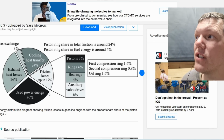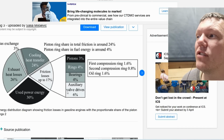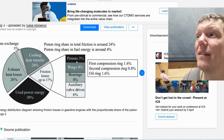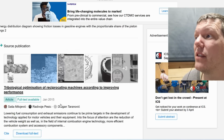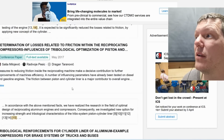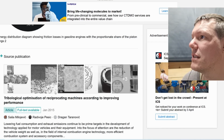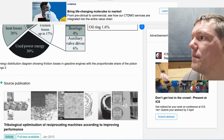And then in here, the friction losses, and auxiliaries, valve drives, so oil pumps, that kind of stuff. Bearings 4%, rings 4%, piston 3%. And you can see your rings there, how much your rings are taking friction-wise. This is actually from a study where they go through and actually do the testing. I think I did download this one. Did I download the full text? I think I did.